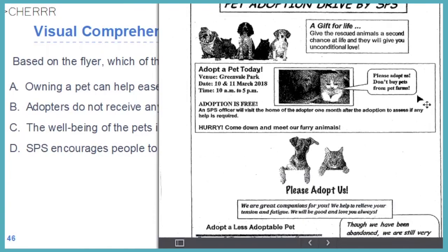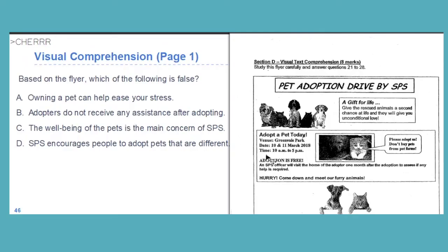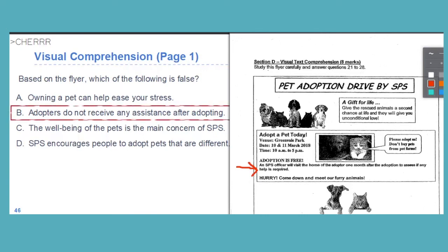Adopt a pet today. Obviously, the answer is B, right? And where did you guys get that information from? You must have gotten it from this portion here. So good job, guys. So an SBS officer will visit the home 1 month after. So do adopters receive any assistance? Yes, they do. So this is absolutely false, yeah? Because it says they do not receive assistance, and that's false.